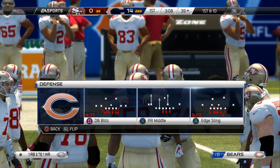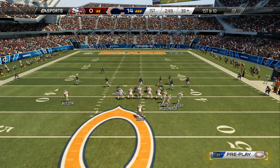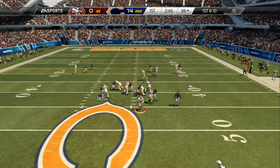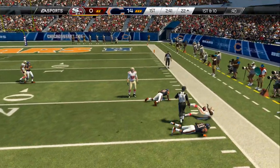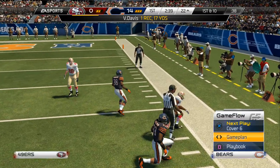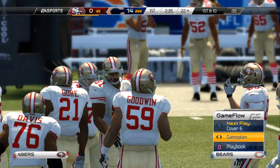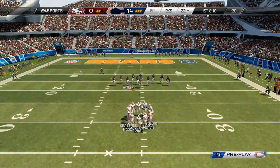Picking up those extra yards. Let's run! Gore's in the back. Here we go. Single back set. Challenging the defenders to the right side. The tackle by Charles Tillman. A play-action pass. When the offensive linemen make it look like it's a run, the linebackers are all near the line of scrimmage and it's easy to throw it down the field for that completion.